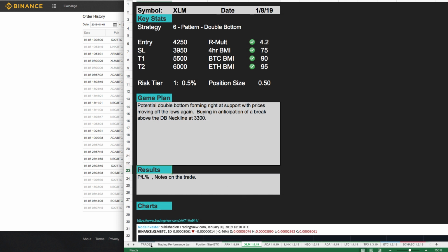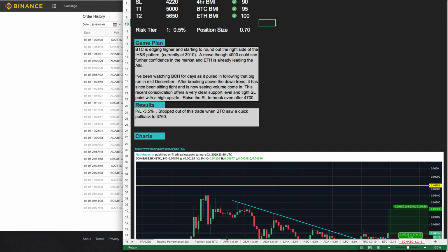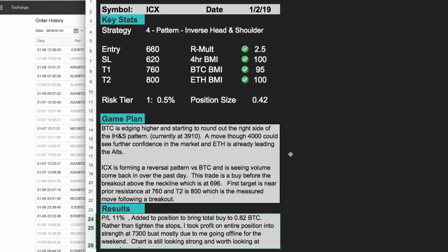So first off, the documentation, just to kind of review this so it'll make more sense as I go through some of these things. There's 3 primary sheets that I'm going to be maintaining as I document these trades. The first one is this trading sheet, as I labeled it, and it just keeps a couple of parameters in here. Let's go to the very first one here. For example, BCH and Icon were the first 2 trades here. And so a few things that are in this sheet to make note of. Obviously, first the symbol, the date, and then the key stats, strategy.